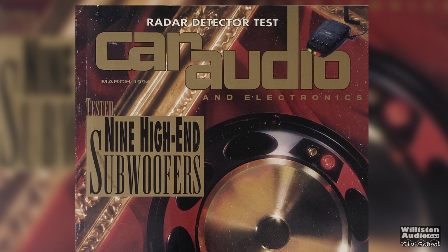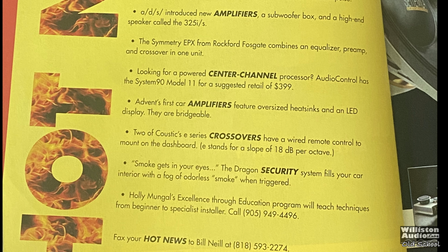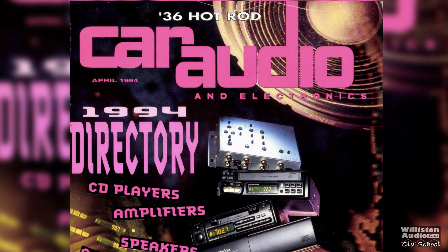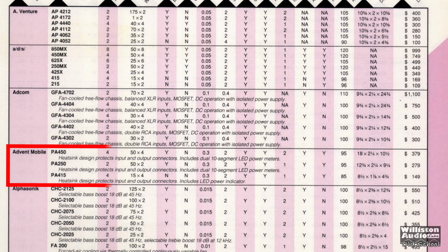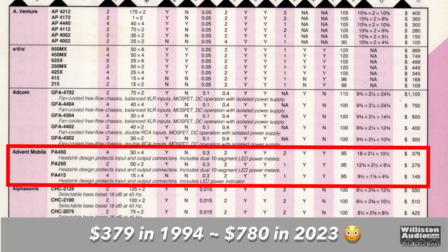A sneak peek in the March 1994 Car Audio and Electronics in the Hot News section, Advent was mentioned for their first car amplifiers featuring oversized heat sinks and LED display, and they are bridgeable. In the very next issue, which was the directory issue, April 1994, we notice there are 3 amplifiers listed under Advent Mobile, the PA-415, PA-250, and PA-450. The 450 is $379 in 1994, which equates to around $780 in 2023.